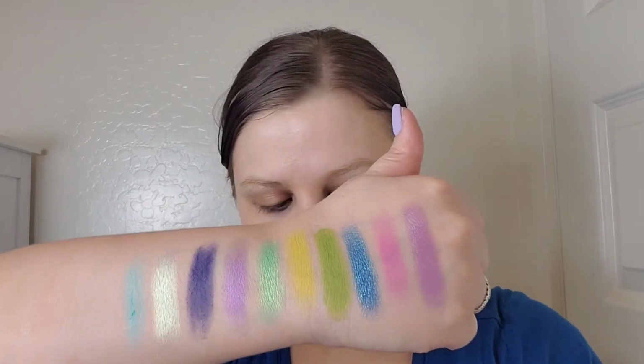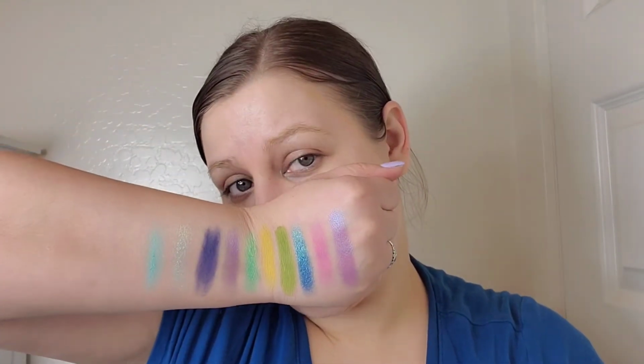And I will say this, with using this, the mattes work better on my eyes than they do with just swatching. So just kind of putting that out there for anyone who's like, that matte didn't swatch very well. Well, no, it swatched okay.